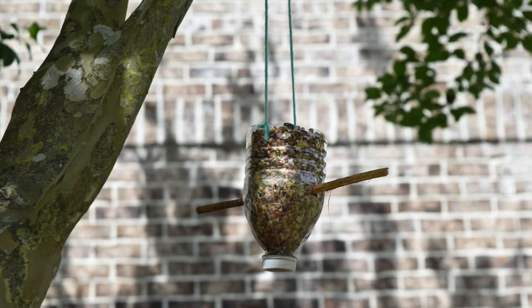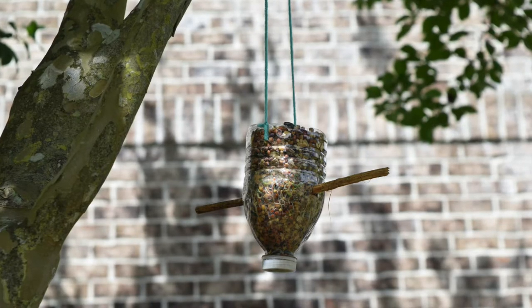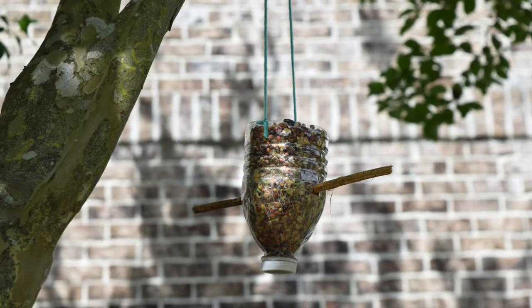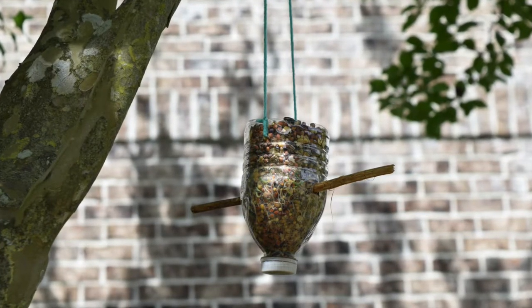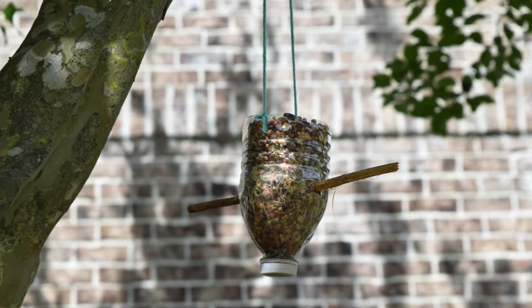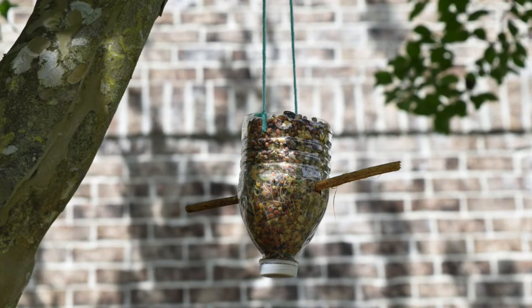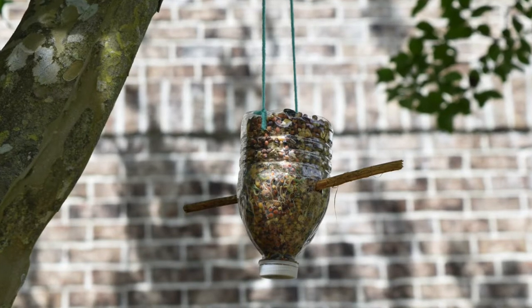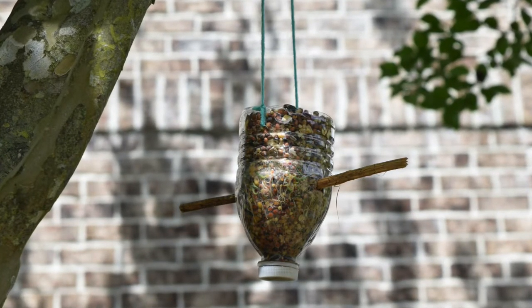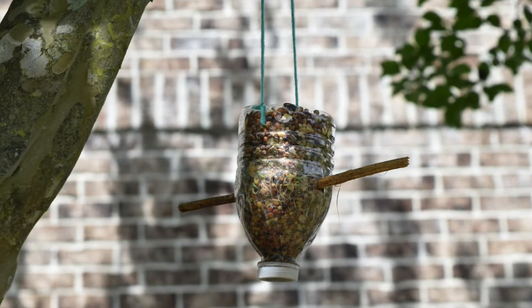First, cut the bottle in half using a pair of scissors. It's best to get help from an adult for this part. This bottle is made of very thin plastic, so it wasn't hard to cut. You'll then want to punch 4 equally spaced holes near the top of the feeder. This will be where you'll put the stick, which will act as a perch, and the string, which will help you hang the feeder in a tree. Next, fill the feeder with birdseed and hang it outside.